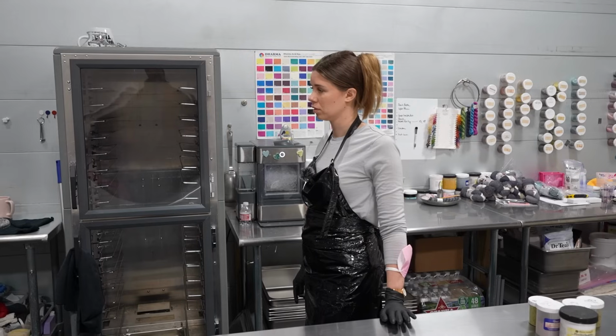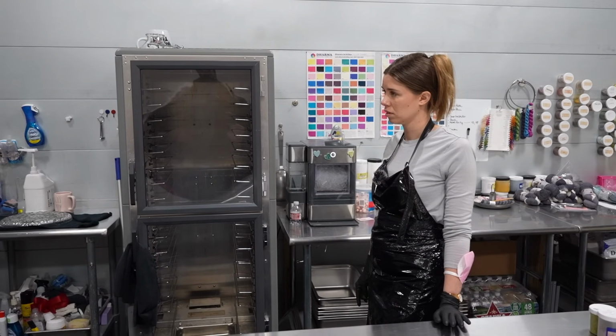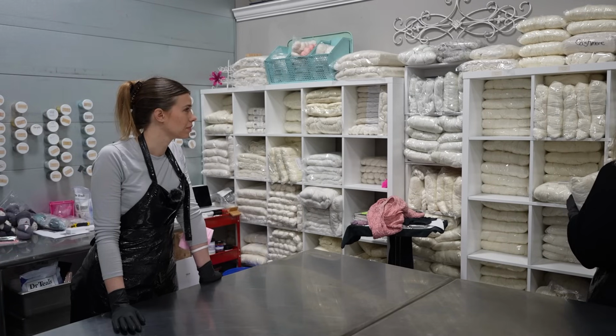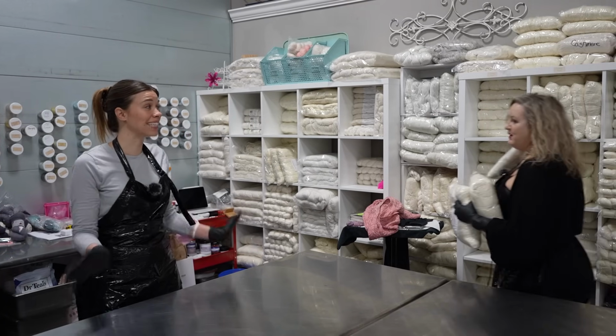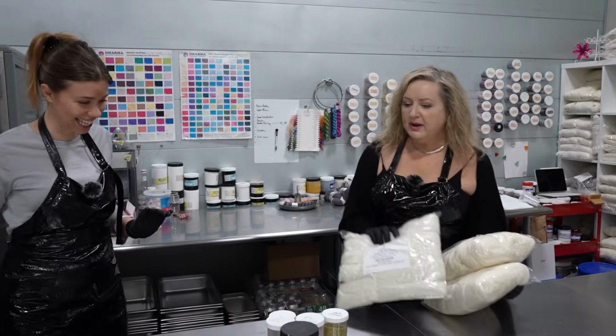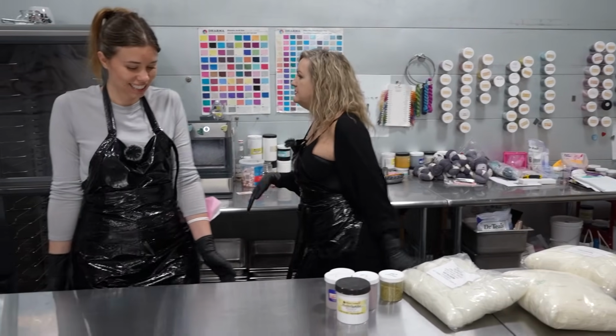Okay, cool. One of the things we have to do real quick is we have to skein some yarn. That's okay. This is so fun. I really didn't know we were doing like our own, like a new colorway. So I'm really excited. Yeah, we have to do a new colorway. Yay. That's the best part.